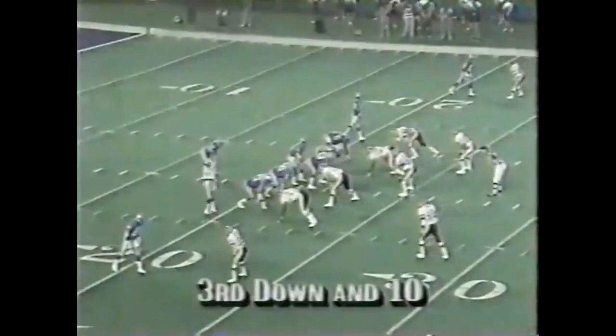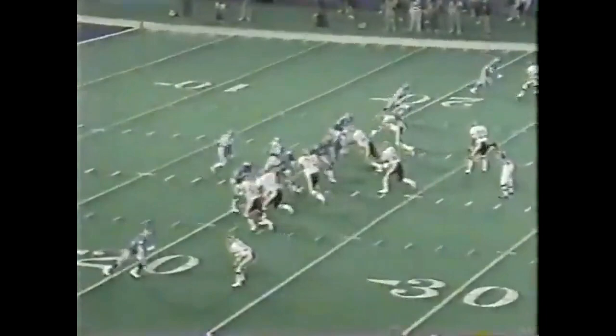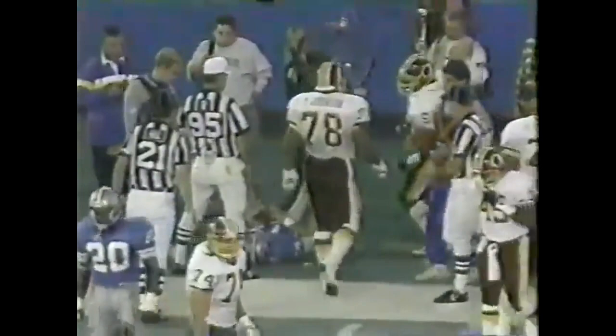Third and 10. 6 DBs in for the Skins. Galliano. Chased by Wilbur Marshall. Grabbed by Marshall. Out of bounds. Well shy of the yardage needed for the first down.